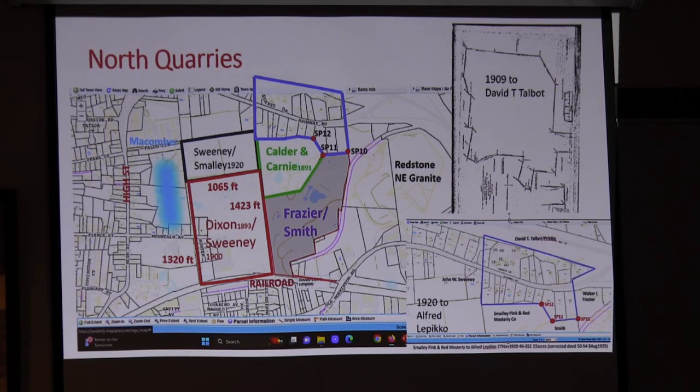The properties from Stone Post 10 to Stone Post 11 have Smith land on their southern side, while from Stone Post 11 to 12 and further east, Calder and Kearney bound the southern side of the Lepico purchase. The remaining acres should be about 20, but are smaller, and I'm showing an approximation in green.